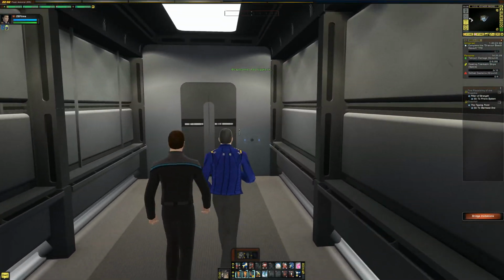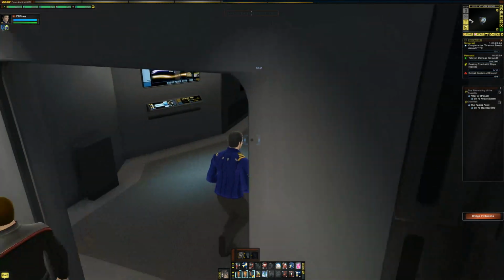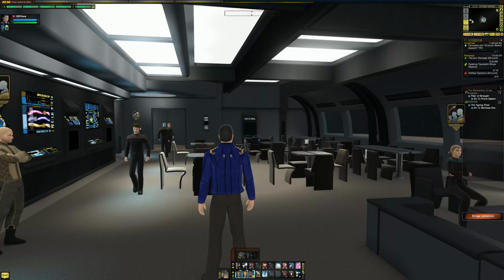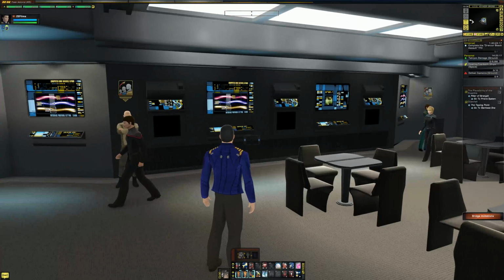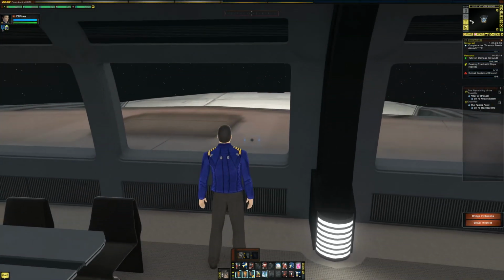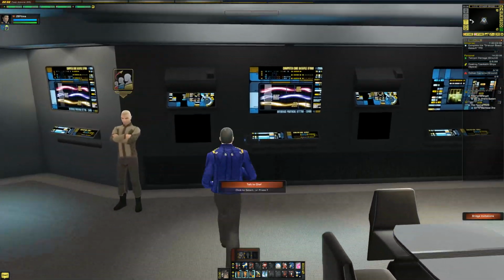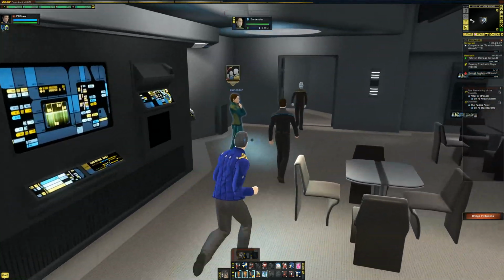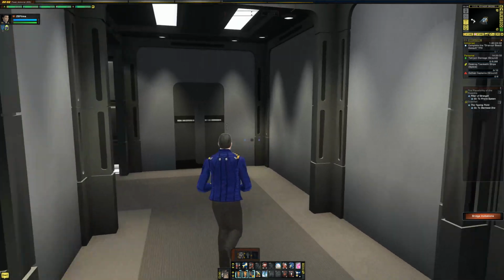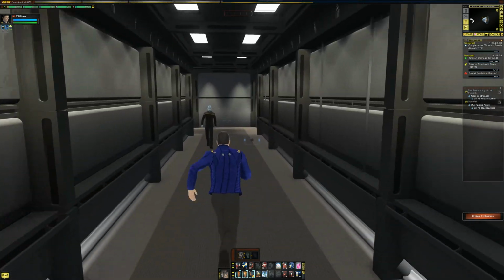And then this way, we have the mess hall. And this is the mess hall before Neelix got his hands on it and converted it into like a giant kitchen. But you can see out the window at the hull, the replicators to get proper food and not the swill that Neelix was giving out. And yeah, all right, let's go to the next deck down.